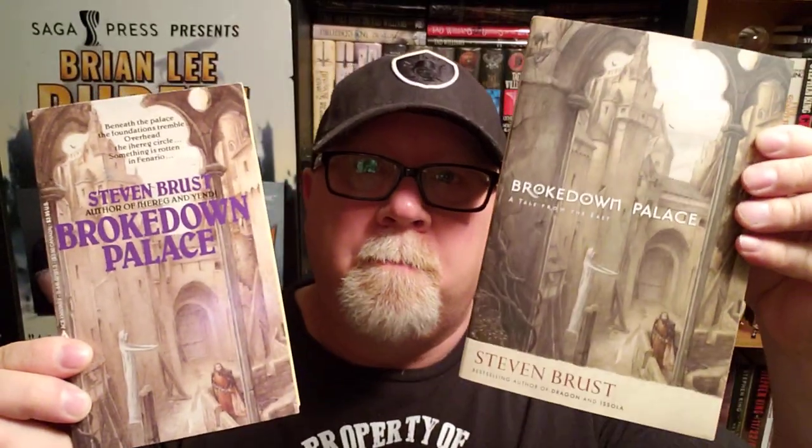Let's take a look at the trade paperback first. Quite an elegant cover, with the title right in the middle. We've got this gloomy castle with our gloomy fellow down here, and it wraps around quite nicely with some artwork on the back. The mass market paperback is much the same: same gloomy castle, same gloomy dude. Brokedown Palace is in bold purple. I like this one a little better, just aesthetically, although we do get all this wording up top, which we don't on the other one. It also wraps around with some artwork on the back. Anyway, great stuff.